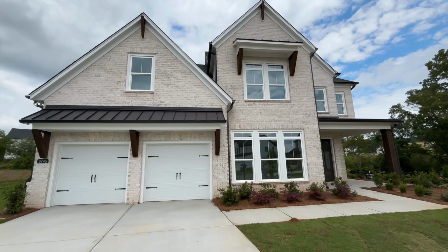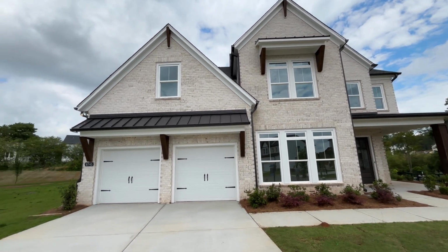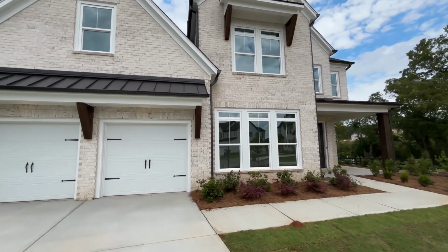All right, boys and girls, let's do this. We're at the Hendricks Transitional. 3,409 square feet, 2 garages, 5 bedrooms, 5 full baths. We won't go inside and take a look at this thing.